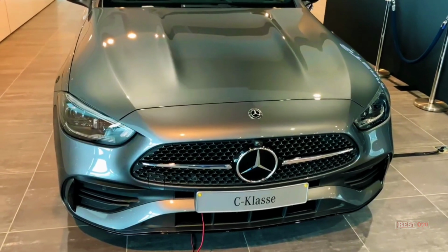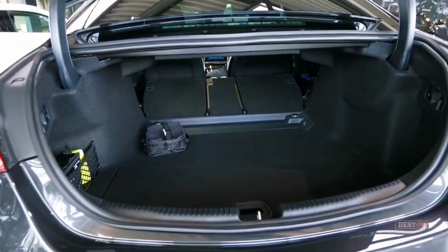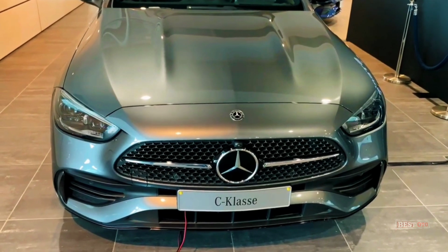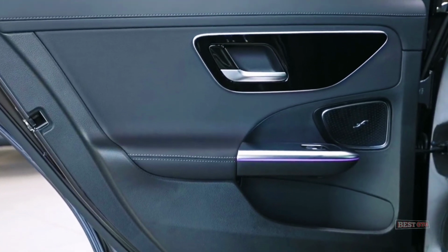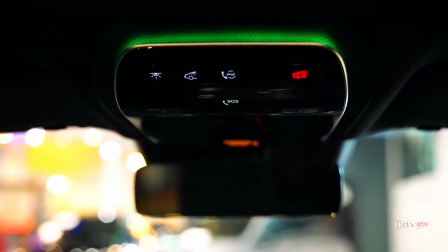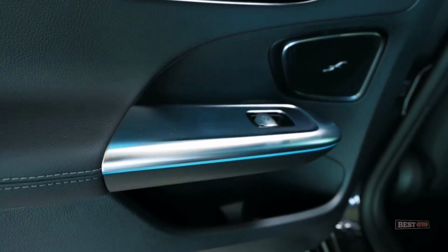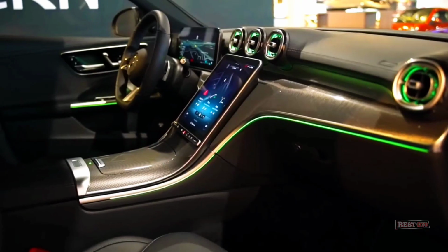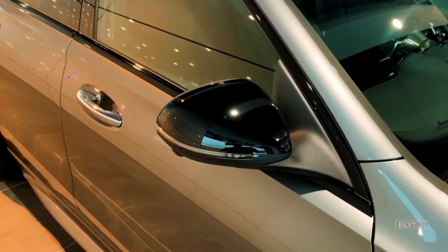Codenamed W206, the 2022 Mercedes-Benz C-Class sedan builds on the evolution of the W205 platform, significantly re-engineered to pack a 24.5 kWh battery that will provide 60 miles of pure electric range for the plug-in hybrid models, and a new rear axle with optional rear wheel steering. The wheelbase is an inch longer, and much of it has been used to increase rear legroom. The overall length is increased by 2.6 inches, and the width by 0.4 inches. The roofline, though, is 0.4 inches lower.